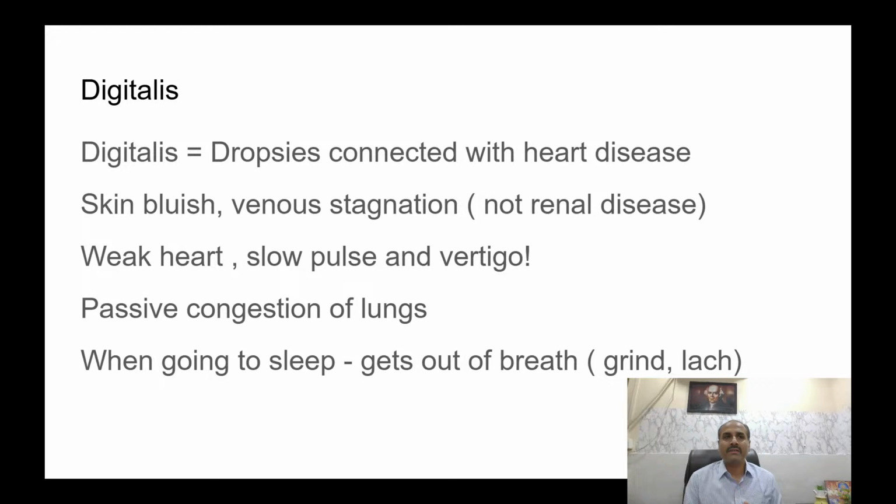Dropsy is connected with heart disease. Any patients that we see, we have edema of the legs or any part of the body, especially legs, in heart disease, and there is a heart history which is going on or past history of heart disease, we can think of giving digitalis. This is right away from the desk of Dr. Nash. Skin bluish, venous stagnation are other presentations, but they are not renal disease cases, but heart disease cases that we should think for digitalis to be prescribed. Weak heart, slow pulse, and vertigo, especially in aged people. The first case that I mentioned, those who are joining late, you can go back and see the first case which Dr. Nash shared in his practice about digitalis.